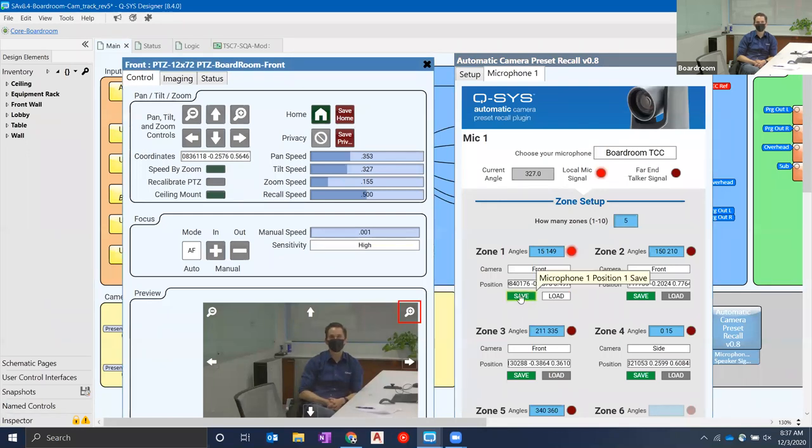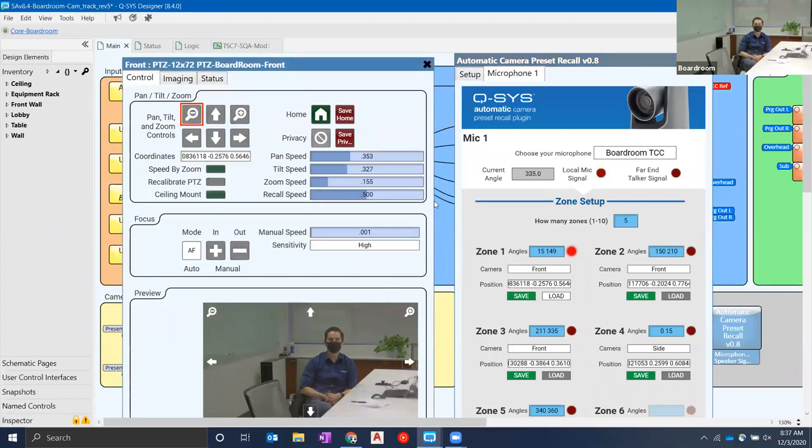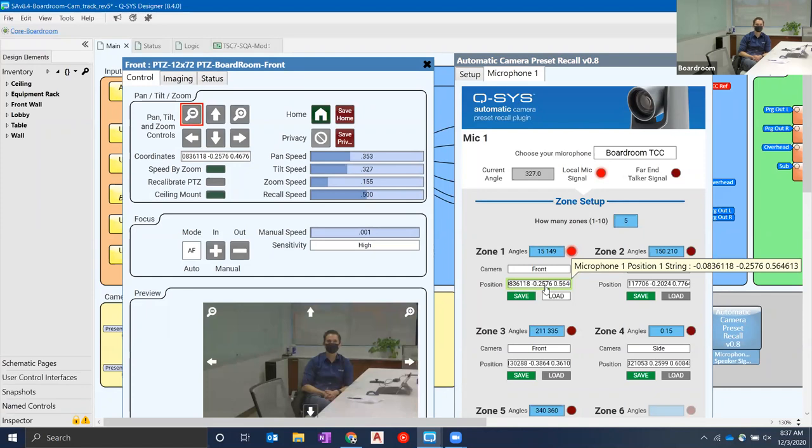So I'll go over here to zone one, and I'll hit save. And if you caught it underneath my flag there, you saw the position coordinates that were in here change. It saved the coordinates from the actual camera itself, and now they're there. Now, if I move the camera back out a little bit, you'll see that the position doesn't change. That's not dynamic. That's the position you have saved in there. So every time you make a change to a position, you have to save it, and then you can manually choose to load it if you want to show things around.